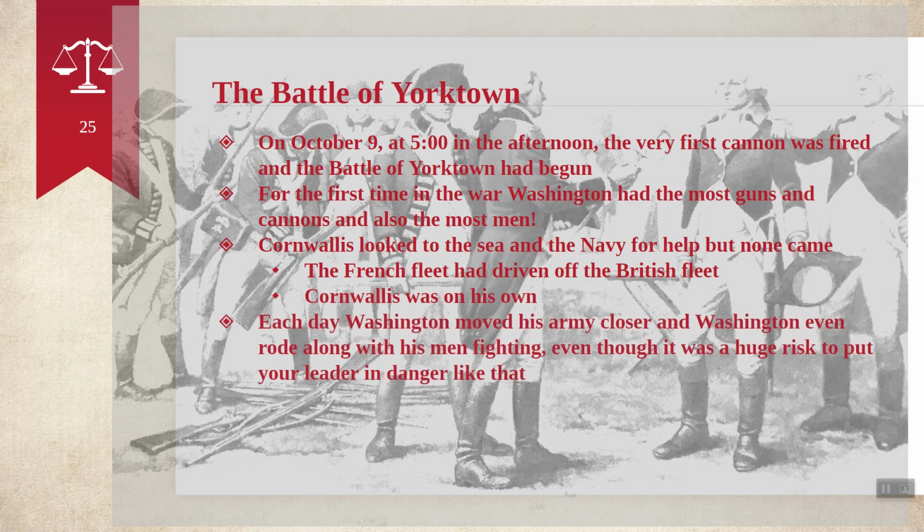And each day the fighting would happen, Washington moved his army just a little bit closer. He would inch a little bit closer every single day. During this battle, Washington was so sure that they had the upper hand that he even rode along with his men fighting, even though it was a tremendous risk to put your leader in danger like that. Usually generals stood in the back and watched the fighting happen. This time he actually got in the middle of it and fought too. His soldiers would see him and they would cheer and continue to fight. They knew that if Washington was fighting, then they could fight too.